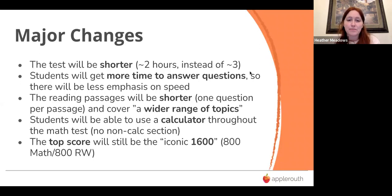So just a little bit about that digital test. The test will be shorter. You get more time to answer questions. The reading passages are going to be shorter. You'll be able to have a calculator the whole time. The top score is still going to be a 1600. Like I said, there's more there, but I just wanted to give you some of this info so you know about it. You can talk to your student more about those details.